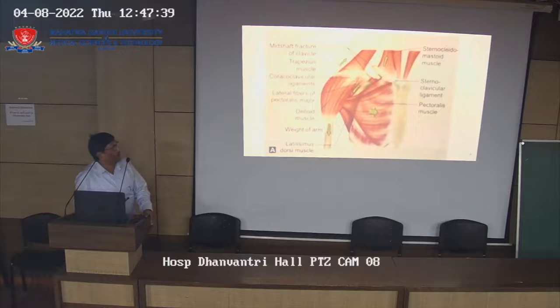While on the distal fragment, what muscles are attached? One is pectoralis major muscle, which is inserted not on the distal fragment but on the upper end of the humerus, bicipital groove, and it pulls the humerus medially, and with it the distal fragment also gets drawn medially. That is one factor. The other is the weight of the limb. So weight of the limb pulls the arm down medially. So these are the common displacements.